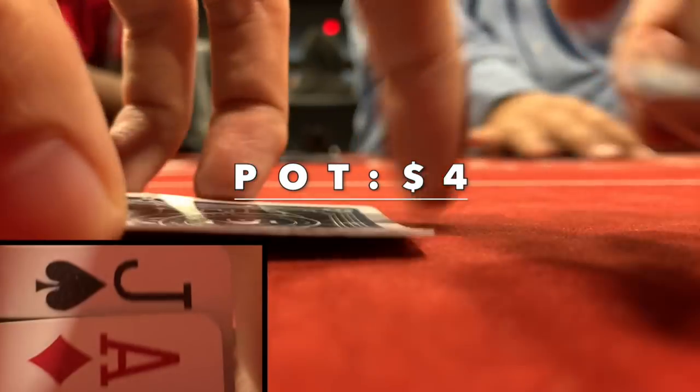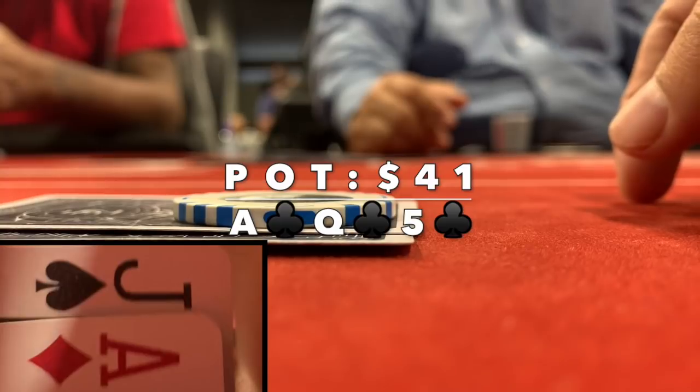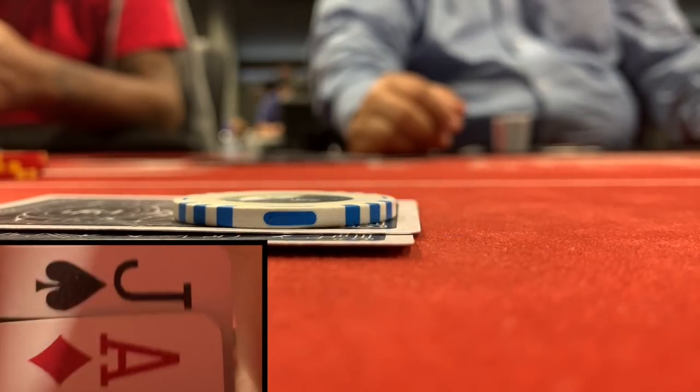In this hand, we have ace-jack offsuit in an under-the-gun +1. We make it $20, and only that aggro player in the big blind calls. The flop comes ace-queen-5, three clubs. Pretty decent flop for us. I mean, I guess there could be fewer clubs and we'd be much happier, but the big blind checks. We're going to c-bet this board with our ace, $30, and the big blind calls.